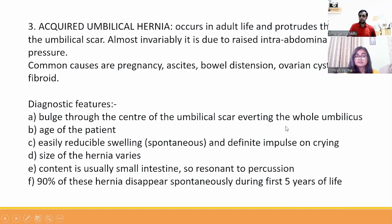Coming to the diagnostic features, what you will typically see in this case is a bulge in the center of the umbilical scar, which will evert the whole umbilicus. You have to see the age of the patient. It will be an adult patient, easily reducible. It will be reducible with a definite impulse. Whatever hernia is reducible, there will be an impulse on crying or coughing, in case of children or adults.